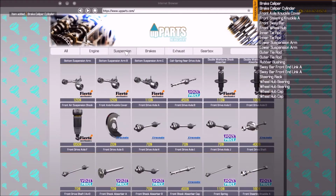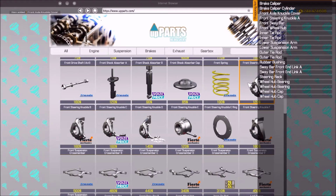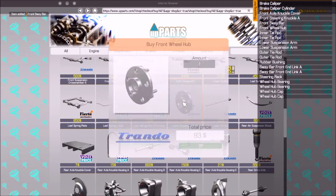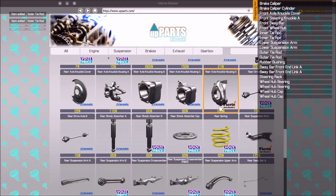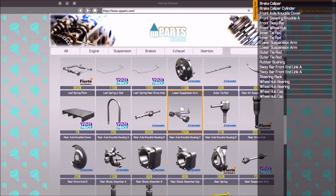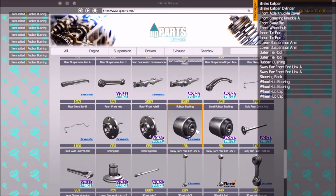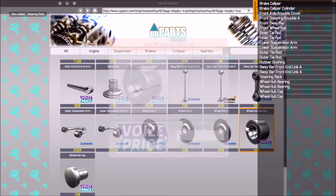Let's go into suspension. Need knuckle hub. Front steering knuckle A. Front sway bar. Front wheel hub. Of course, your inner and your outer tie rod ends, two of each. Lower suspension arm. Shocking that. Holy crap! I had to do both of these. So both the lower suspension arms on that. Rubber bushings. I'm going to need eight of those. Not a big deal. A-links. A steering rack. And of course your bearings and your bearing hub. We are good to go.